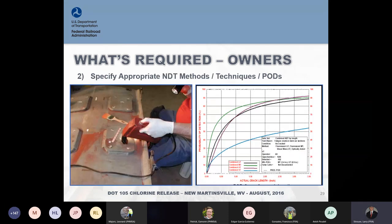Two, select appropriate NDT methods, techniques, and PODs. This is the same graph we used previously. In this case, with industry personnel using industry procedures, visual inspection was deemed to have a pretty low probability of detection for the size flaws that were actually created during a fatigue test experiment at TTCI.